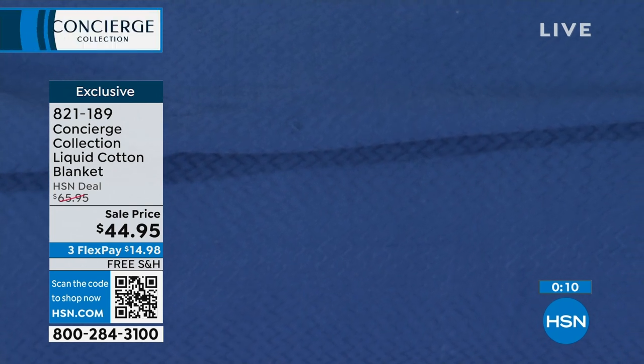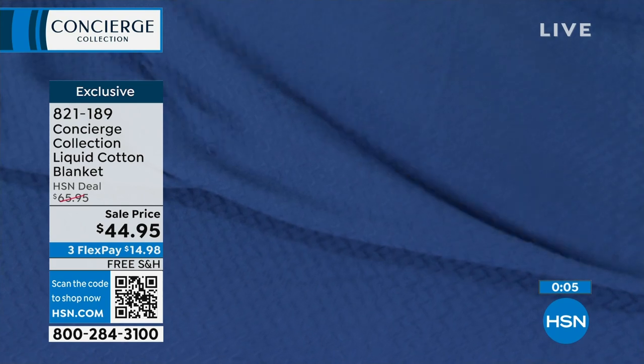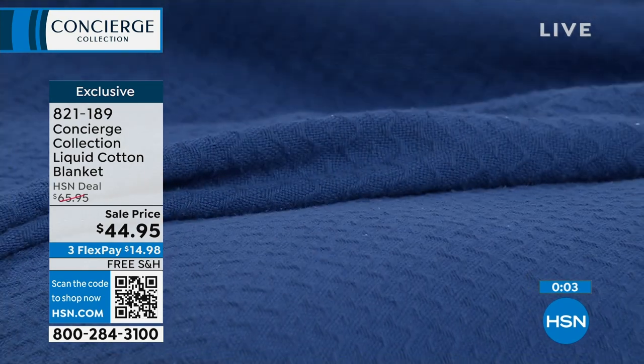And you know what? Because it's any size, the same price, if you like a lot of drape on your bed, get the king. Same perfect price.